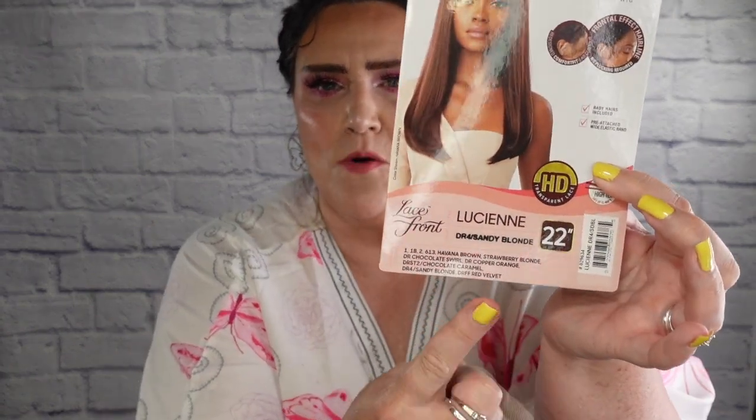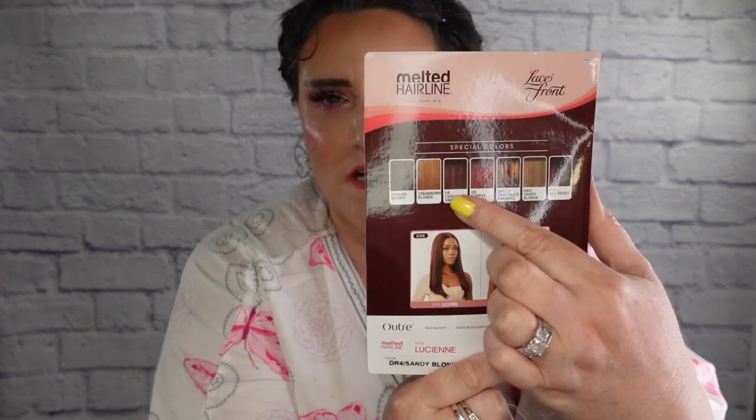Today I have another wig from Outre, and she's in the style Lucienne, and she is an HD lace front from the Melted Hairline collection. I have her in the color DR4/Sandy Blonde. She's available in a total of 11 colors. Of course, they do list some of the special colors here on the back of the stock card. Really, really beautiful color selection.